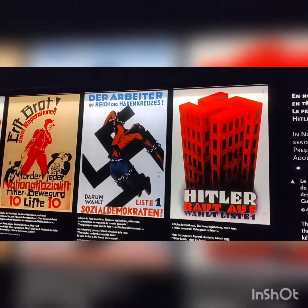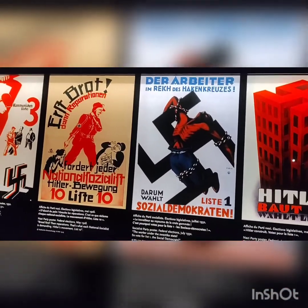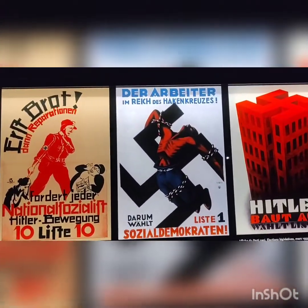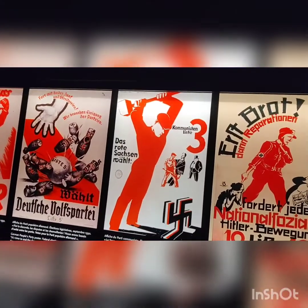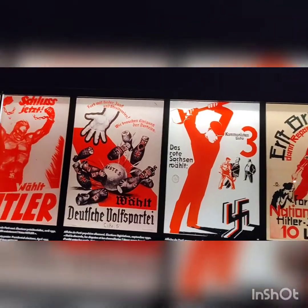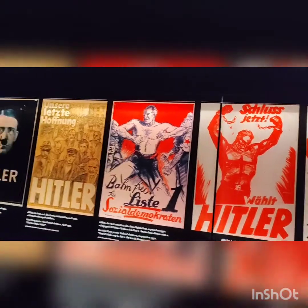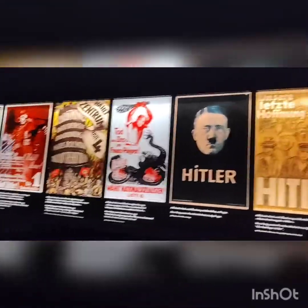Some Nazi party posters. Say again, the swastika that the Germans used, and a lot of people now believe it to be quite an evil thing. Actually, in Indian religion, it's a peaceful thing, and the Finnish Air Force still use the swastika for their Air Force.